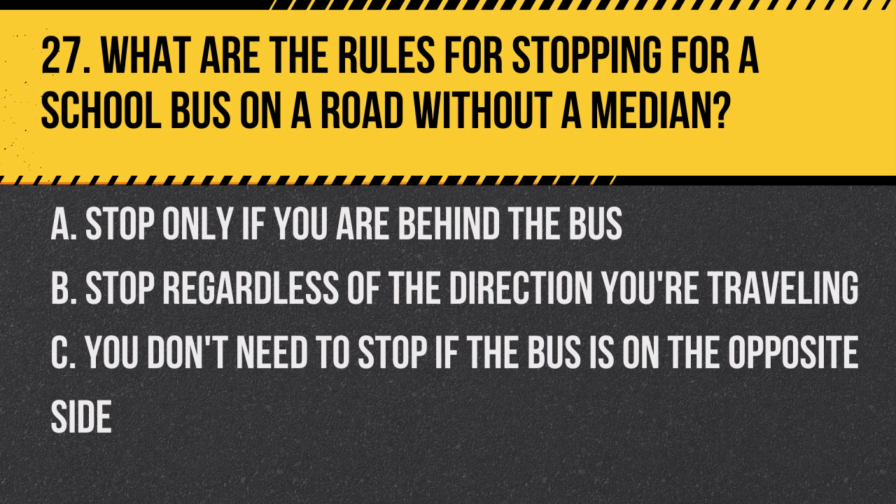Question 27. What are the rules for stopping for a school bus on a road without a median? A. Stop only if you are behind the bus. B. Stop regardless of the direction you're traveling. C. You don't need to stop if the bus is on the opposite side.